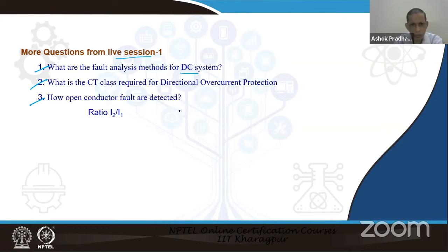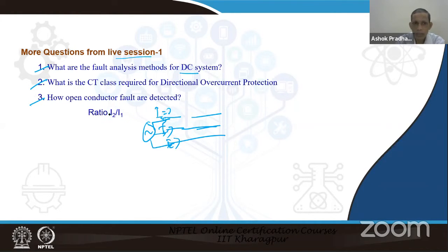Whenever you have an open conductor, no current will flow in the open conductor. Suppose we have a source from this side, in a 3-phase system, and this phase current becomes zero. Let us say IA is zero, and IB and IC currents will be there. That means there will be a lot of unbalance, so there will be a lot of I2. This I2 by I1 ratio is a clear indicator of the unbalanced situation.